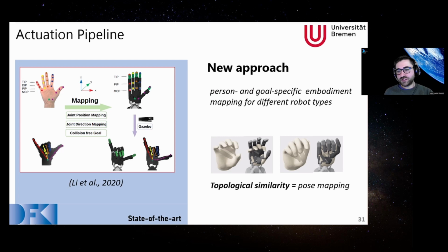I want to propose a new approach which considers person and goal-specific embodiment mapping for different robot gripper types. In the case of my master thesis, the goal is topological similarity. Topological similarity or pose mapping means not only mapping the fingertips, but the whole posture or function of a pose.